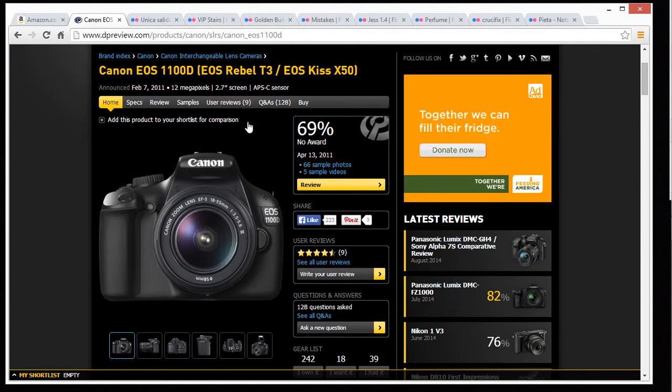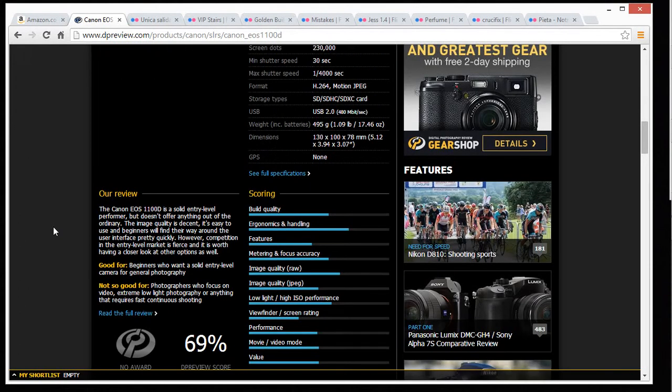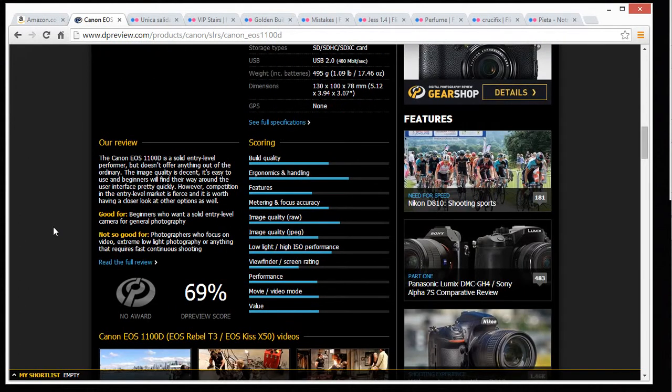Now this is the one where it got knocked a little bit, at Digital Photography Review, DP Review. It only got 69%. And here's what they had to say about it, and I disagree with this completely. See, what happens is just like Car and Driver magazine, they knock everything that's not a Maserati or a Ferrari. And DP Review has fallen into that same trap. If it's not a D4 or a 5D Mark III, well then it must be garbage. And they're way off base with this stuff because they've forgotten the average consumer.